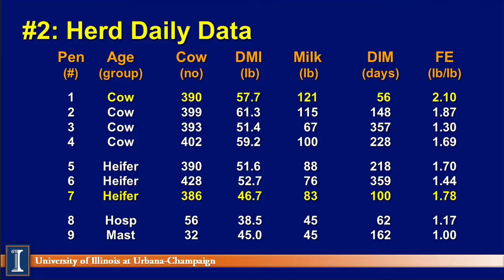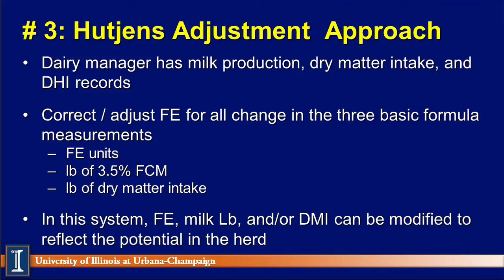The last one is, here's where you're going to be. And by the way, we have this on our website if you wish. You can actually give you a bunch of tools. All you have is what I call the Hutjens swag system. All you got is milk production of the bulk tank. You got a dry matter intake that may or may not be corrected, and you got DHI records. And with that information, you can go in and you can actually calculate, and using some base adjustments, we can correct for such things as days in milk. We can correct for a number of the variables that are very important, and you can actually come up with something.